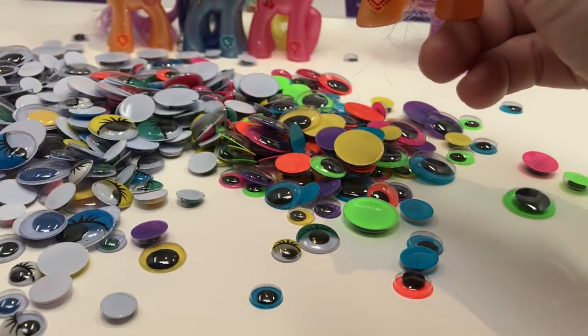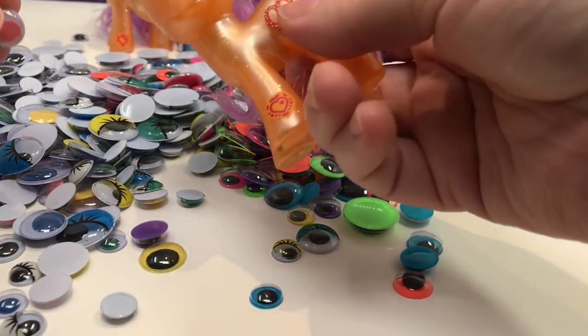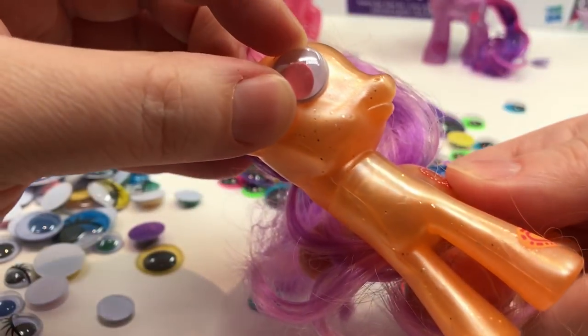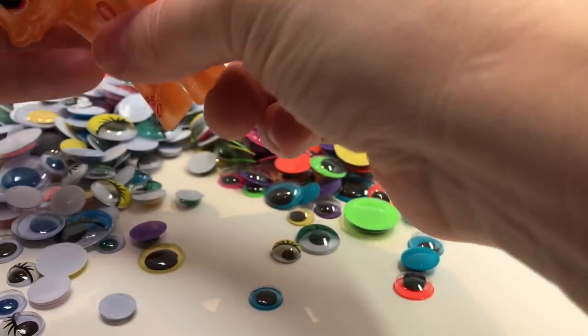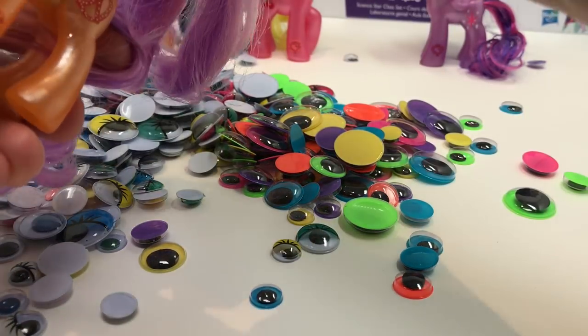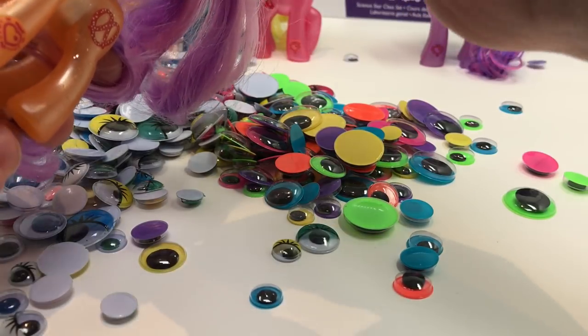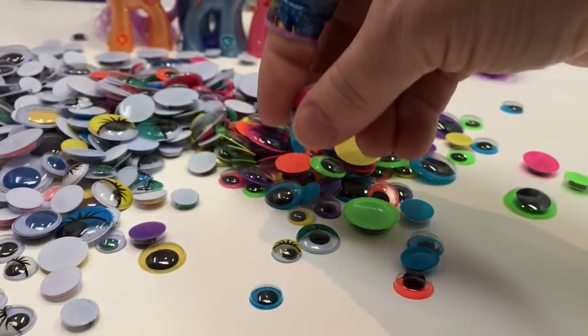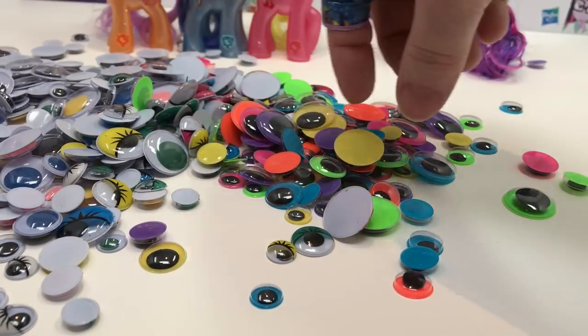And then we have just the regular googly eyes. Ooh, that's kind of weird. Why would you need... I'm very surprised! When are you ever going to need that? I kind of like some of these, though. Well, maybe not this giant one. Hi, how are you? Let's see.